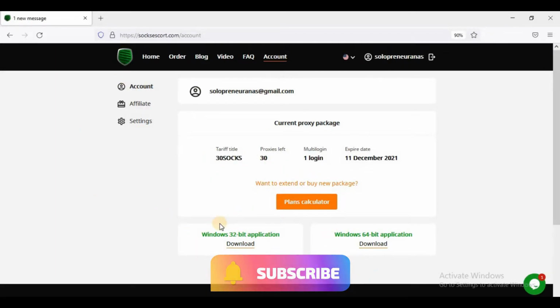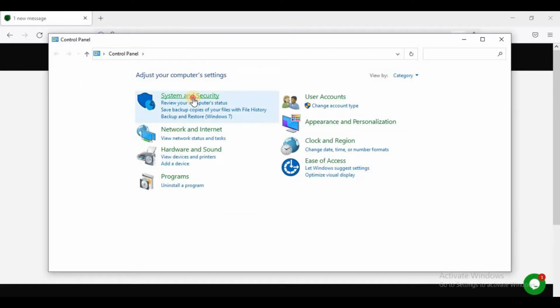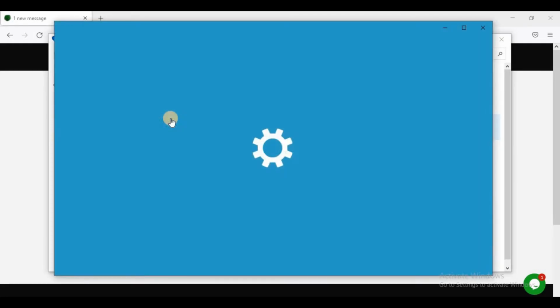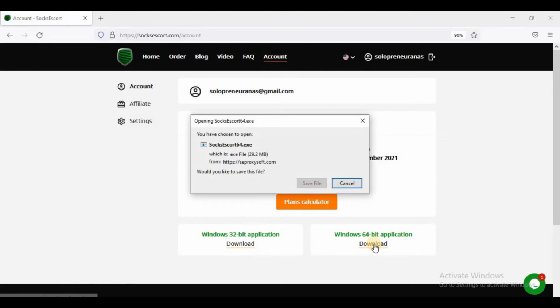So first of all, you have to check your bit, 32-bit or 64-bit. So for this, you have to click on control panel and open the control panel. And then you have to simply go to system and security, under the system section. Alright, so a new page will open. So as you can see over here, in my case, it is a 64-bit operating system. So I have to click over here, Windows 64-bit application.